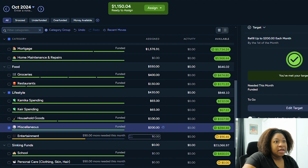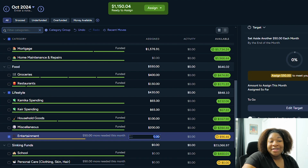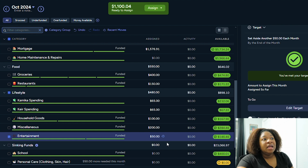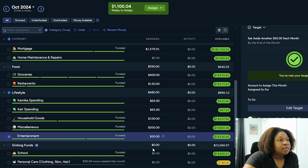Let's see what else. Entertainment. We haven't used our entertainment money in the past couple of months because it's still up to $96.46. And we do $50 per month, but I'm still going to add it here because it's a part of the budget. And if I need to transfer this money to any other category because we haven't used it, I can do that as well.